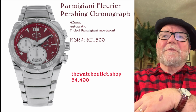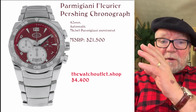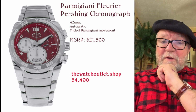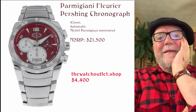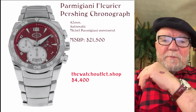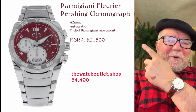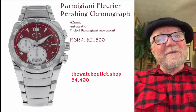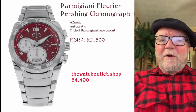The first one is a Parmigiani Fleurier Pershing Chronograph. I tell you, this is an extremely well-built watch. It has an in-house movement by Michel Parmigiani, who recently won 2 Grand Prix awards. And this watch was not popular. It's got a solid case back with a picture of the Pershing. It's a yacht. I guess it was some deal that Parmigiani had. I don't know what it was. But the watch itself is really a very, very good watch, if you want a chronograph.